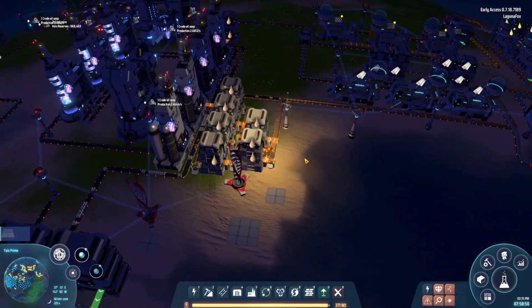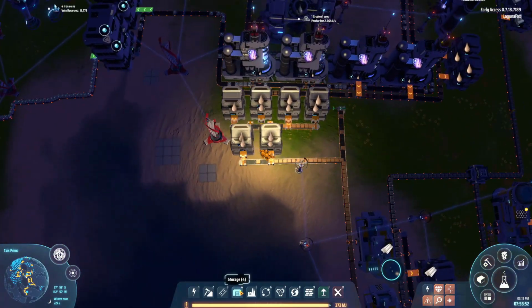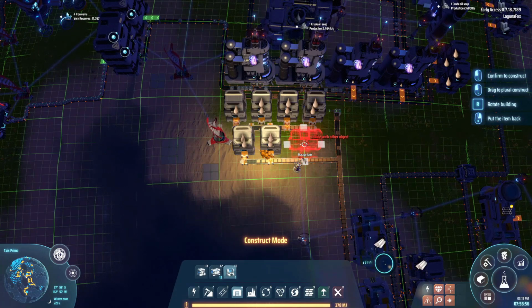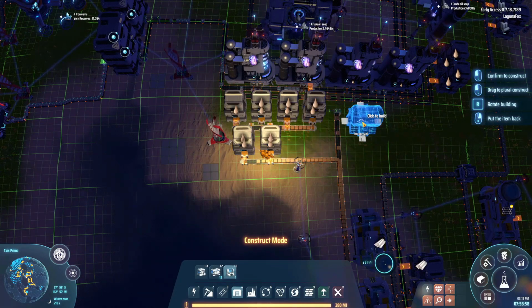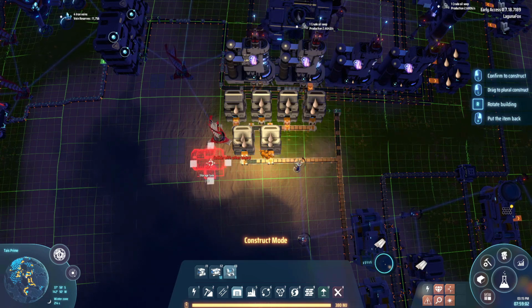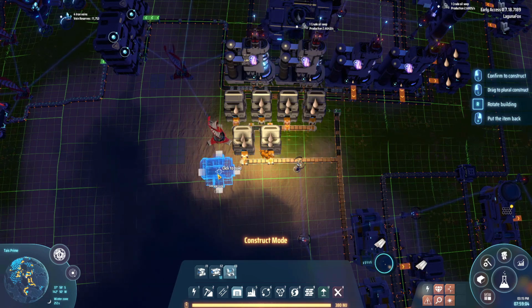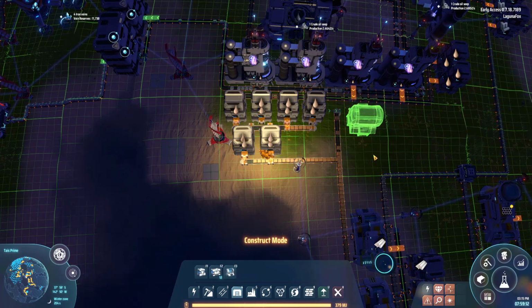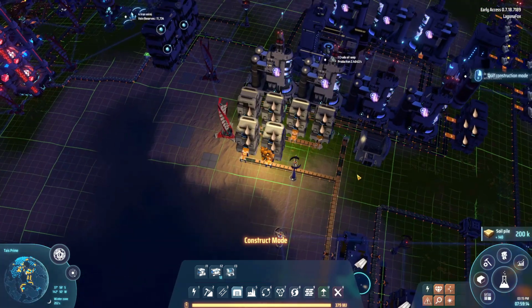Where do I set this up? I want to say I set it up to the right here. Yeah, right over here. And I'm just like, what is going on? Because I know this works for oil, because it's pretty obvious. Oil is a liquid. And then after I put this down, I'm like, you know what? I bet this works for hydrogen.